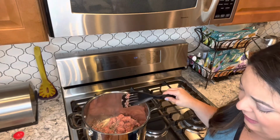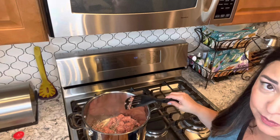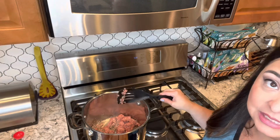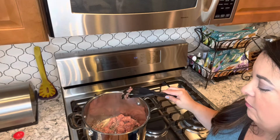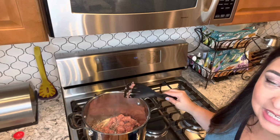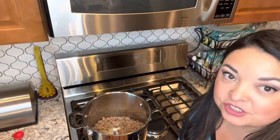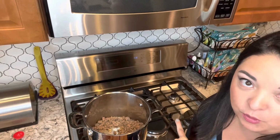Also, the recipe says to saute it in a separate pan and set it aside and then add it to this pan. I don't really see what the point is. I'm gonna cook it in this pan, take it out, and then add the other stuff in the same pan. So my sausage is all browned in here. I'm gonna move it to a bowl really quick.